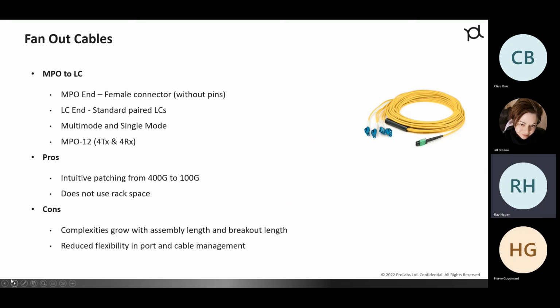I think the real issue here is there are complexities when you deal with the length of the cable assembly and the breakout lengths, and whether it's going to be just in a top of rack type environment, or we need to connect from end of row to these individual 100 gig transceivers. So there are different things, and this sort of environment is not always the easiest for that. Some of the cons are those complexities. You do reduce some flexibility in port management and cable management.